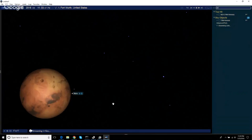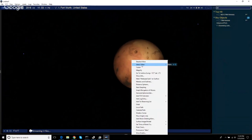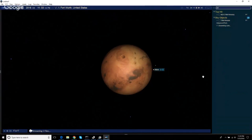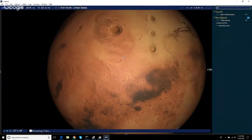There we go. Let's do center. There. This is the face that Mars should be presenting to us. So we have the Tharsis Bulge. Here's Valles Marineris. Here are the three smaller volcanoes, and here is Olympus Mons. This is the largest volcano in the solar system. The top of this volcano actually pops a little bit out of the atmosphere. There we go. That's nice.